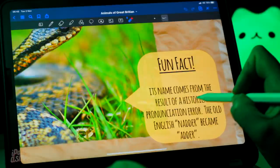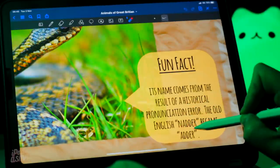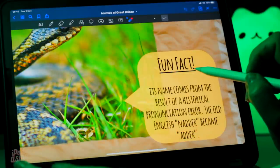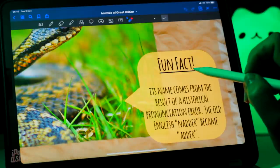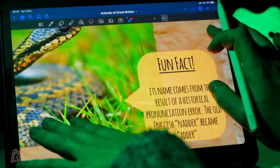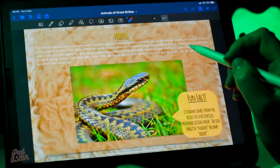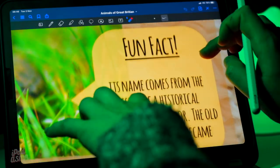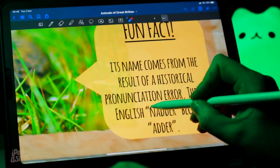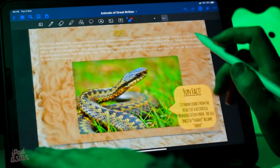The name comes from the result of a historical pronunciation error. The Old English nada became ada. And you'll remember in my World War One sayings video, we English are notorious for mispronouncing basically everything and shortening it down to something a little more friendly to our native tongue. But I don't see why nada became ada. What's so difficult about the N? I just dropped the N and went with the ada. Okay, so that's the ada.